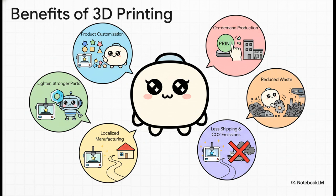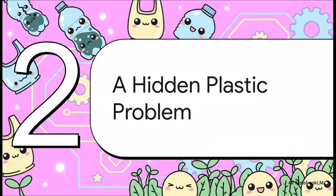But it also changes where we make things. We're talking about localized manufacturing, making stuff right where it's needed. And what does that mean? A whole lot less shipping, which means a big drop in CO2 emissions. So, this sounds amazing, right? Like the perfect, sustainable answer to all our problems.